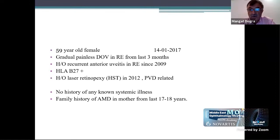I'm talking about a 59-year-old female patient who is a doctor herself, an anesthesiologist, with gradual diminution of vision in the right eye for the last 3 months. She said she had had recurrent anterior uveitis in this eye since 2009. And she was, in fact, HLA-B27 positive.